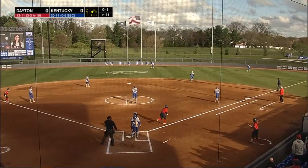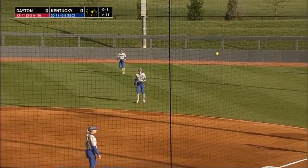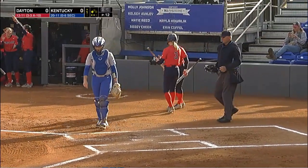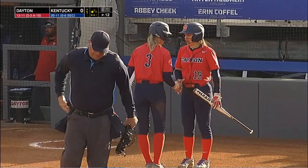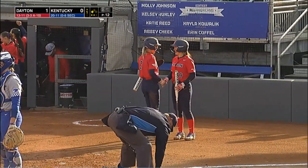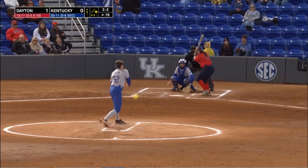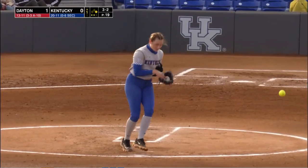That ball is lifted to right field, hit deep all the way out to the right fielder Plotz. And tagging at third and coming home is Shooter. Dayton takes a 1-0 lead as a result of a base hit. Throwing that ball in on the hands, but up at the letters. Got her with the off-speed pitch. And that's the inning.